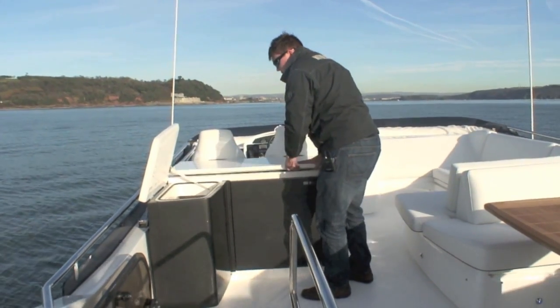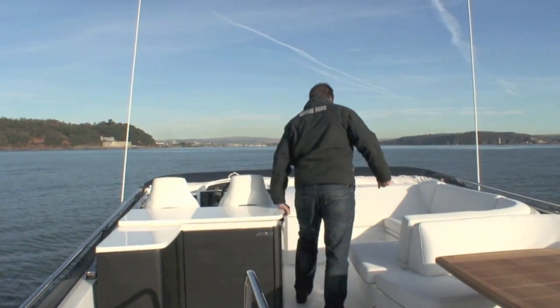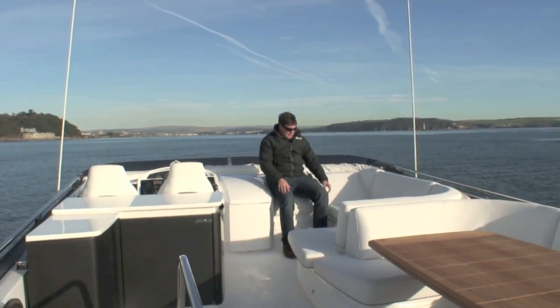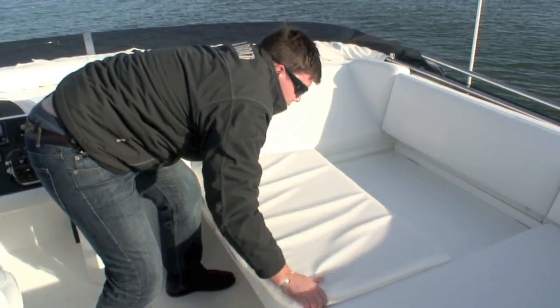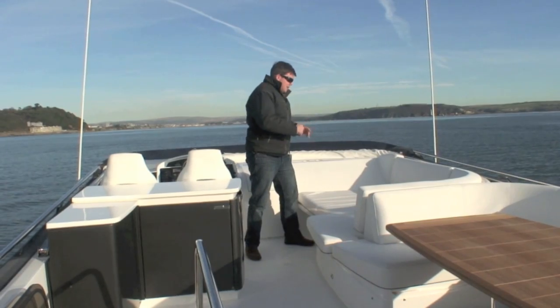And then moving forward, this is quite a neat idea in that you've got this angled backrest here like this, but what that's actually for is this slides out, and then there's an infill cushion just down here, and you've got an instant sun pad.